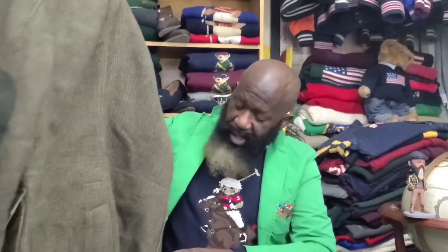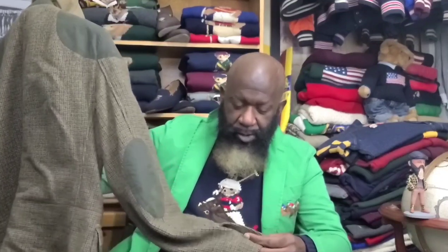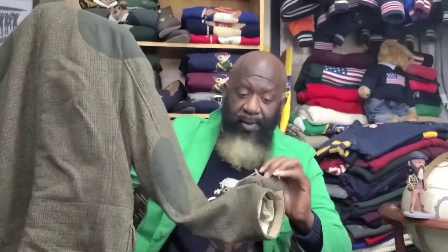This is an amazing jacket. Single vented, which is cool, no problem. Most of your Norfolks do come single vented. Doesn't have your belting on it, but yeah, definitely elbow patches, functional surgeon's coat type buttons here. Man, this was a great find, and I definitely didn't pay an arm and a leg for it. The guy worked out the deal with me.